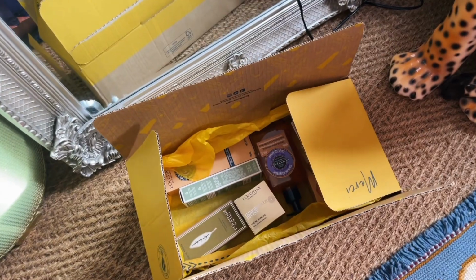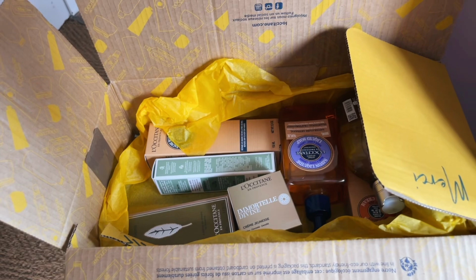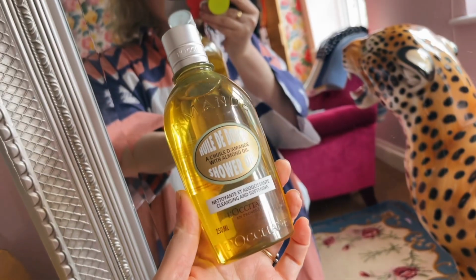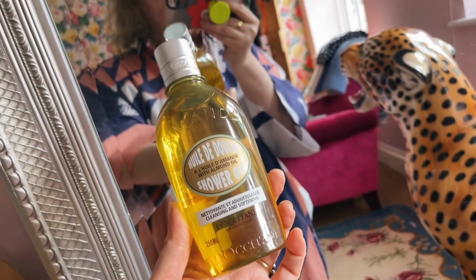And here it is. I am so excited, like legit so excited. I literally don't know where to start because it's all so good. Okay, so first things first, let's go for the shower oil. You know I love this product. It's so good. Seriously, if you're new to shower oils, you have to try this one.